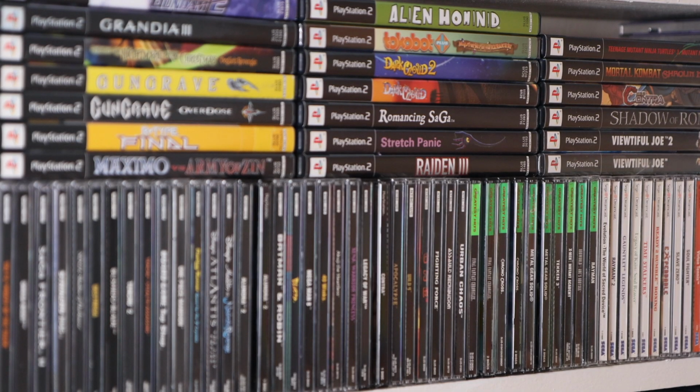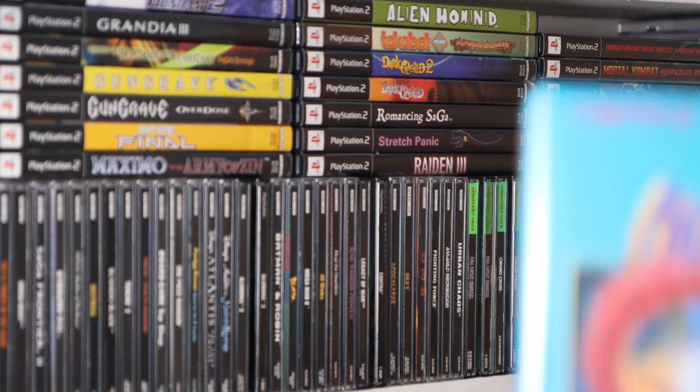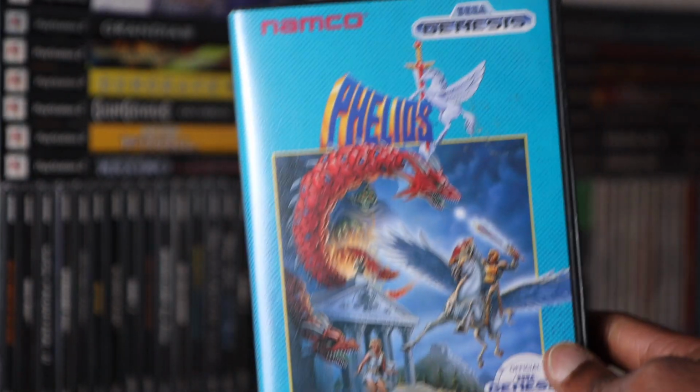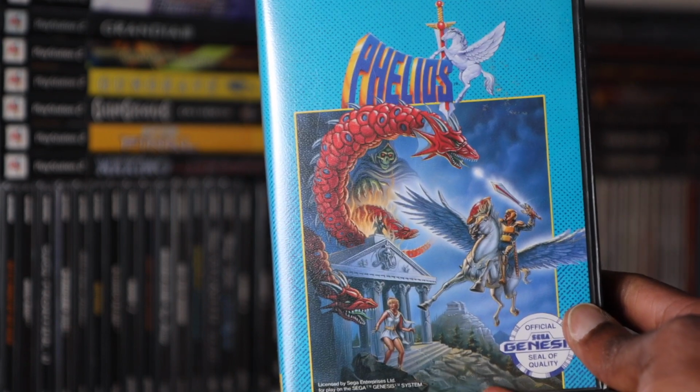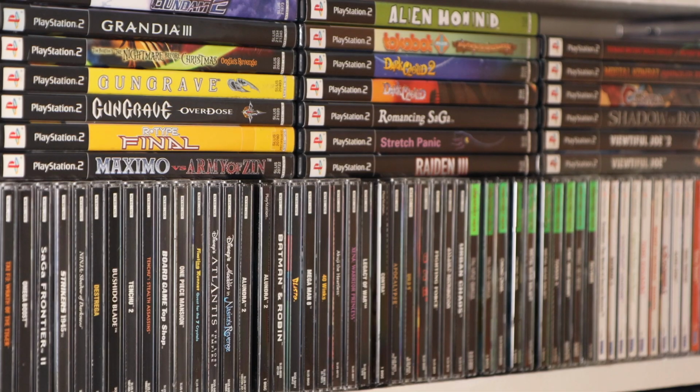Then I spoke about this one. This was a Sega Genesis pickup that I made. This is Phelios. This is a top-down shooter for the Genesis. Very fun game, very nostalgic for me. So that was a pickup I made.